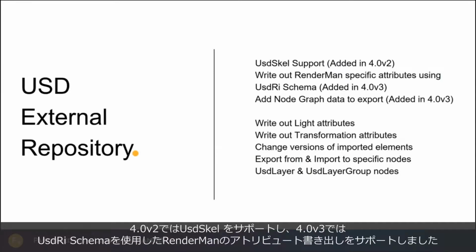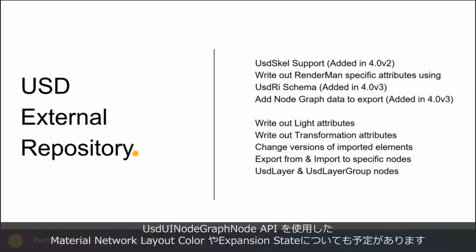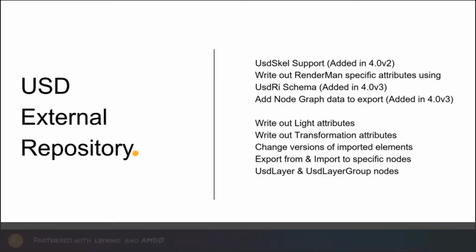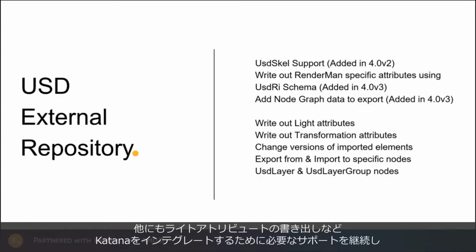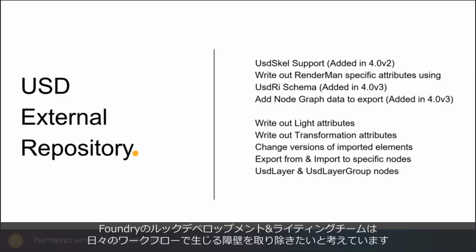USD scale support was added in 4.0 v2, and in 4.0 v3 we added the ability to write out some RenderMan specific attributes using the USD RI schema, as well as the material network layout, colours and expansion state using the USD UI Node Graph Node API, with more work planned such as exporting lights in upcoming releases, all open source, all available to help you integrate Katana and reduce the pain points of moving between applications. Katana, the look development and lighting team and everyone at Foundry are committed to reducing the friction in your day-to-day workflows.